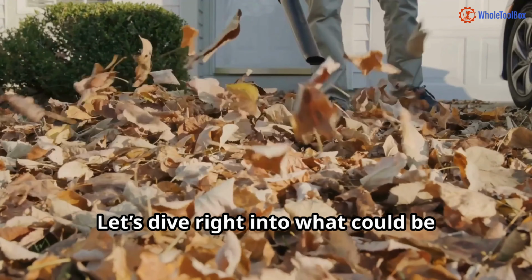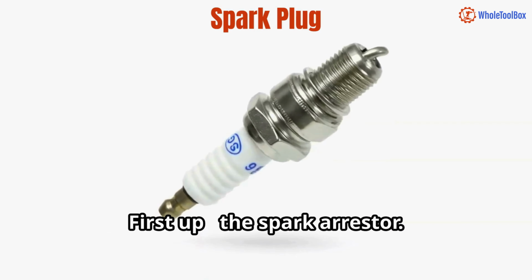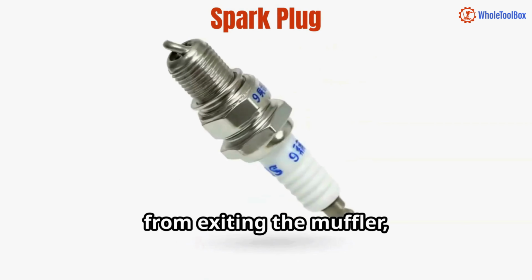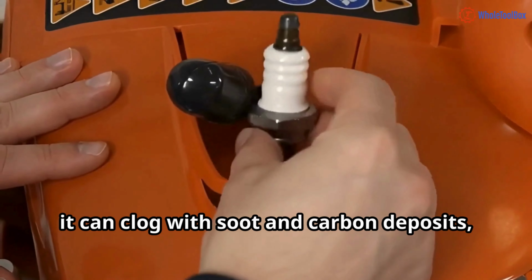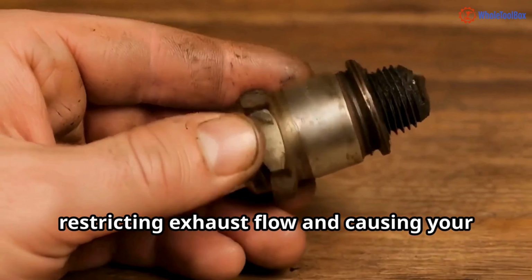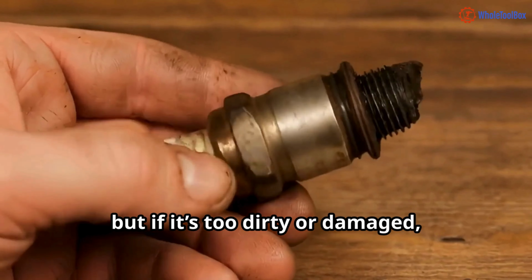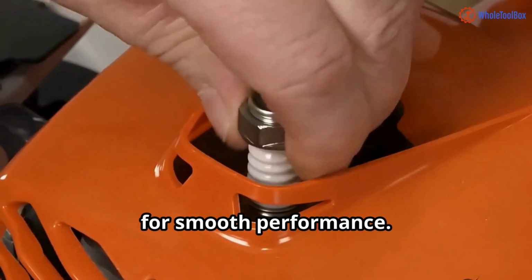Let's dive right into what could be causing your leaf blower to stall. First up, the spark arrestor. This small metal screen prevents sparks from exiting the muffler, keeping your tool safe. Over time, it can clog with soot and carbon deposits, restricting exhaust flow and causing your engine to stall. You can try cleaning it with a wire brush, but if it's too dirty or damaged, it's best to replace it with a new one for smooth performance.